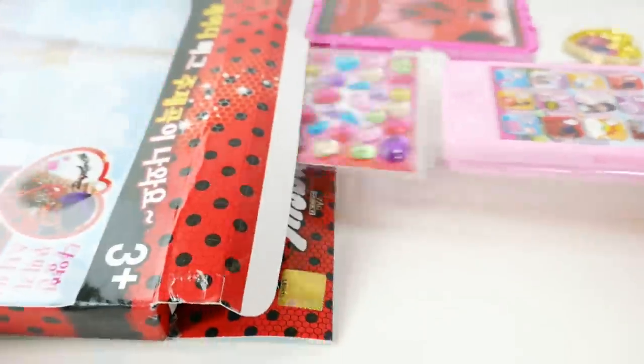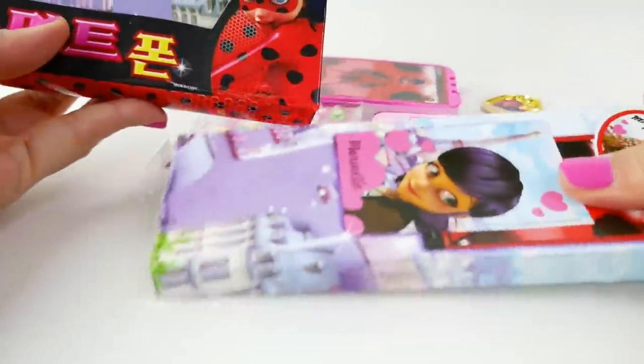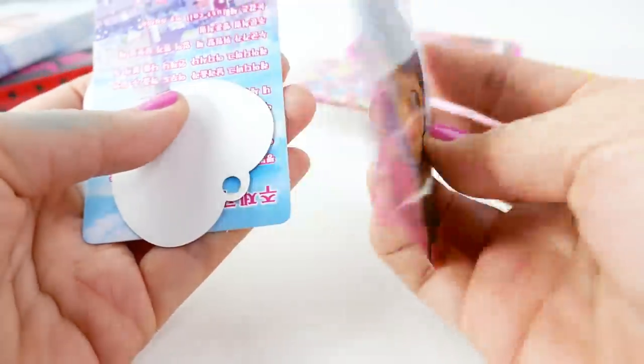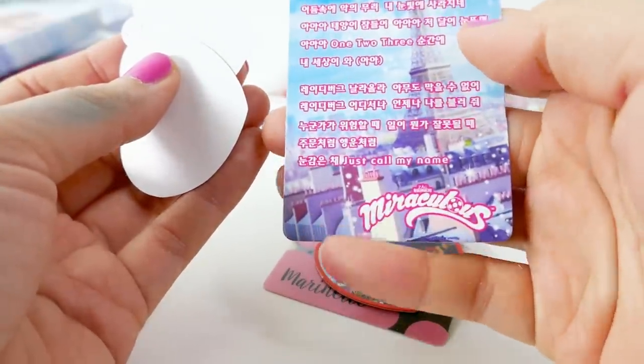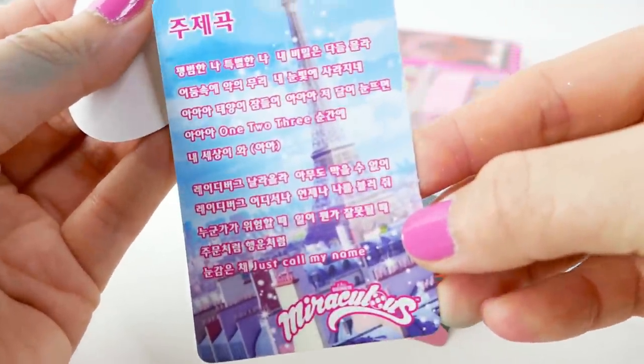So let's see this out. I'm not sure if there's anything in here. But take a look at a backdrop. In here, there's something in here. Oh, these look like cards. So we have Marinette. She's super glossy. And a little tag here. And this 1, 2, 3, maybe these are the lyrics, the Miraculous Ladybug lyrics.